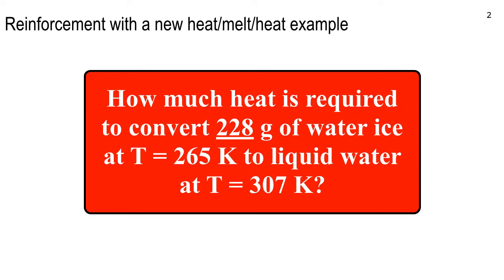H2O ice, only half a calorie. So it's like buy one, get one free if you're ice. But if you're liquid water, just 1 for 1. 1 gram, 1 Kelvin, 1 calorie.